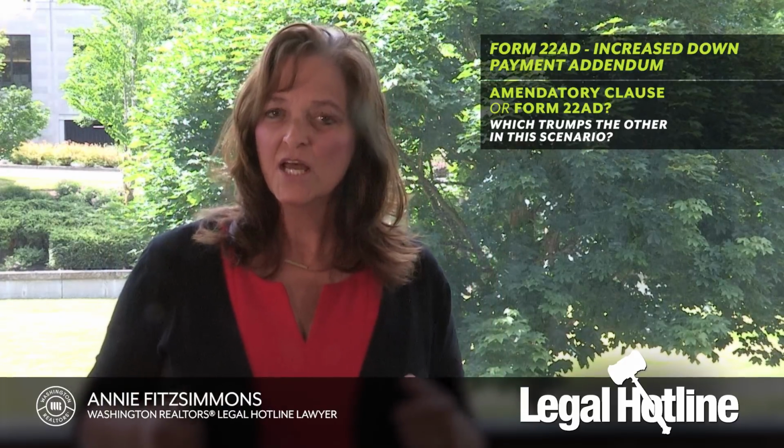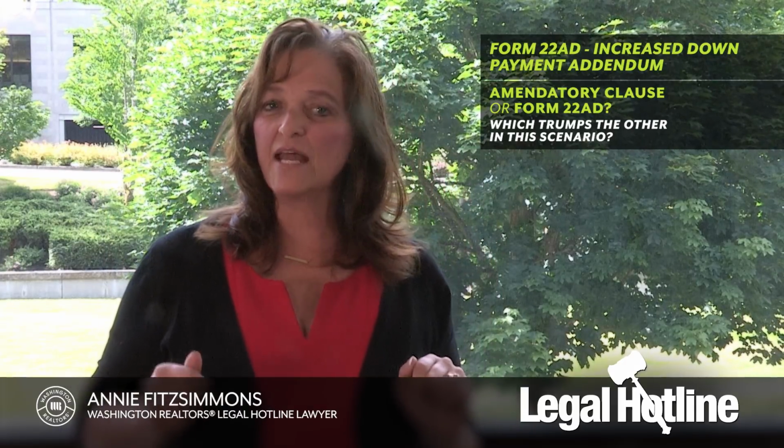The amendatory clause was part of the purchase and sale agreement. It was part of their Form 22A when they layered on top of the 22A, the 22AD, and said they would bring this additional cash. So they knew they had the right to do that. They said they would do that. They made that promise to me, court, and I relied on that when I accepted their offer.